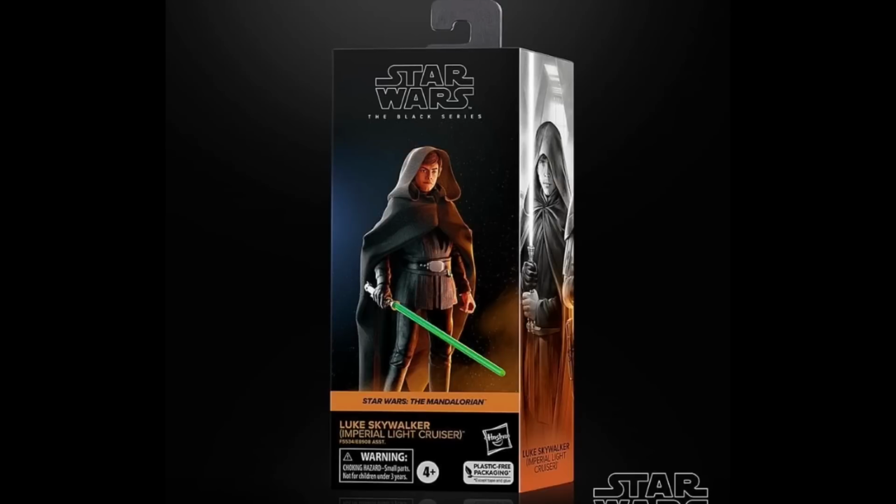I know there's obviously, like I said, the problems with in-box collecting. There's the problems with quality control and everything like that. But for the packaging itself, I do like the packaging. It does look pretty clean.